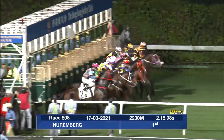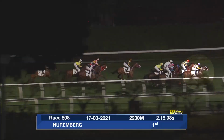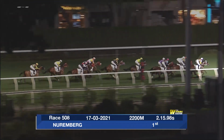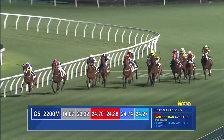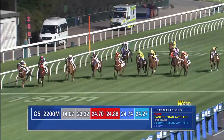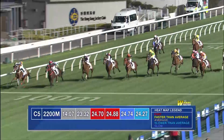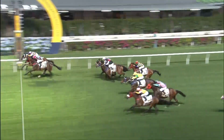This one is, and in this replay we see here, this goes back several starts to race 508 in March, and from gate 4 he begins well for Neil Callan, is pressed to go to the front in this 2200 metre race at Happy Valley, and he sets what you can see on the heat map is a very solid lead pace mid-race. Now this is one of the advantages of leading, despite having used that energy, and you can see the leaders slowing down in the final stages. He has gassed the chasers who are trying to keep up with him, and they can't raise enough of an effort to quite get past him. And with Joao Moreira replacing Jack Wong on Sunday, I think that's the version of Nuremberg that we're going to see this time.